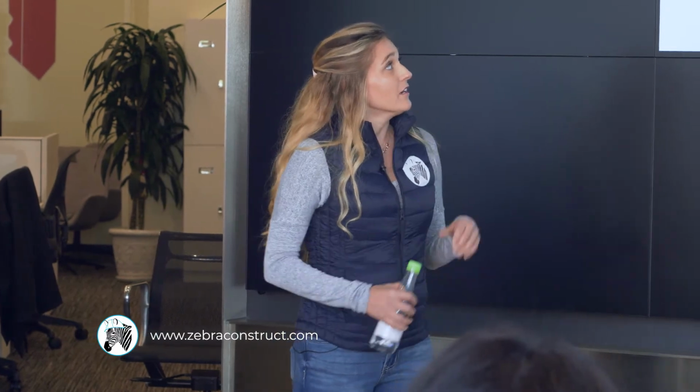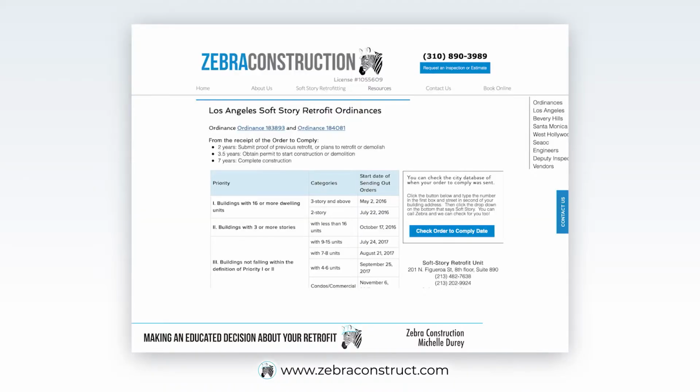We do have mandatory retrofit ordinances, but any city is going to follow the same exact guidelines. So if you have an engineer working in Los Angeles, West Hollywood, they're all going to be doing the same type of engineering. It's just going to depend on the city's submission and really fees and things like that. So you can go on our website to our resources page, and we have every city listed there with mandatory ordinances. So if you're not sure if one of your buildings is on the list, we have links to all of the cities' lists here.